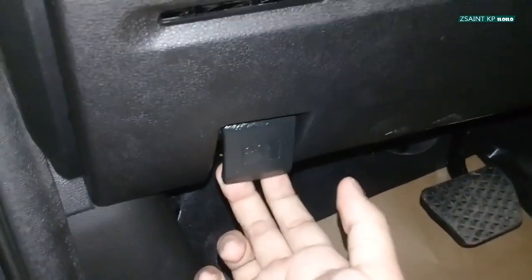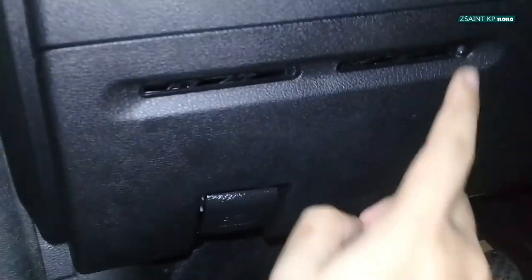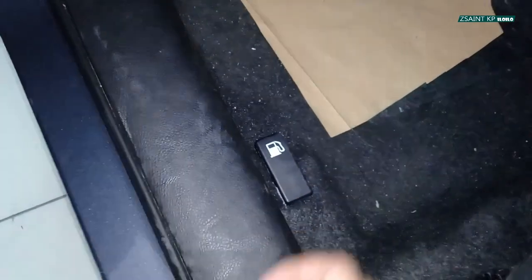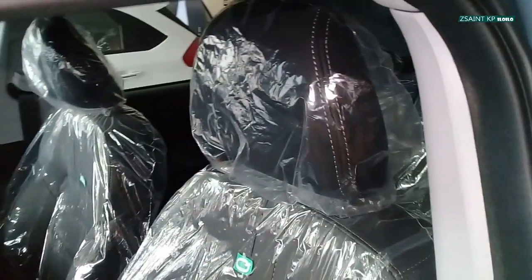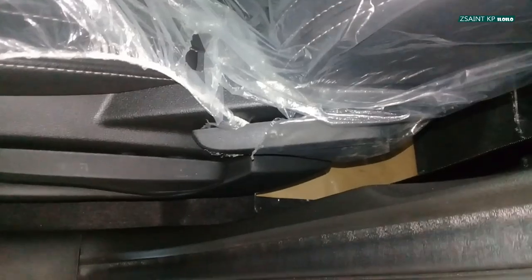This lever right here pops up your bonnet. I do believe this is your two card slots. Pull this lever to release your fuel door. The driver's seat of this Chery Tiggo 5X gets a fully manual adjustment. Seat back, height adjuster, and your sliding position controls.